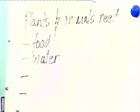Two things are still there, but I will leave that for you for homework. For homework, what other two things do they need? Plants and animals need food, water. What other things do they need to live? They need food to live, water to live. What else do they need to live?